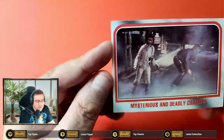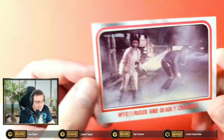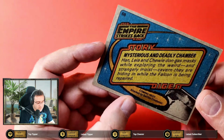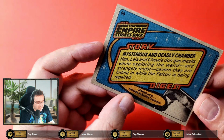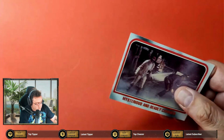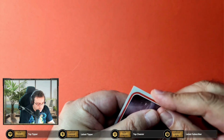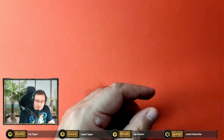68. Mysterious and Deadly Chamber. Because that was not a cave. Han, Leia, and Chewie don gas masks while exploring the weird and strange moist cavern they are hiding in while the Falcon is being repaired. 68. Hiding from the Empire. There you go. 68.